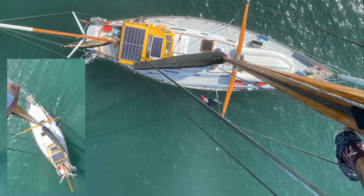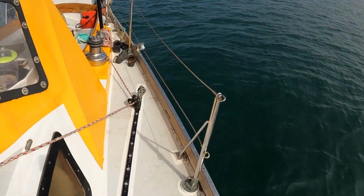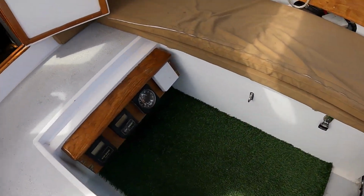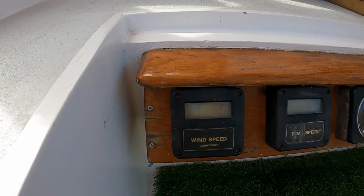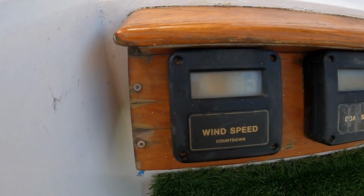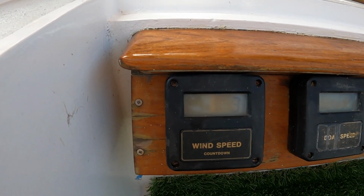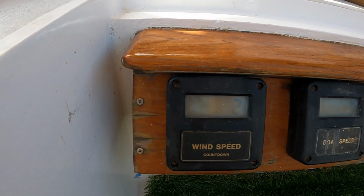This is where I'm at. Yep! What does it say? Six! Six? Yeah, that makes sense. Did it stop now? It's at 5, 4, 3, 2, 1.